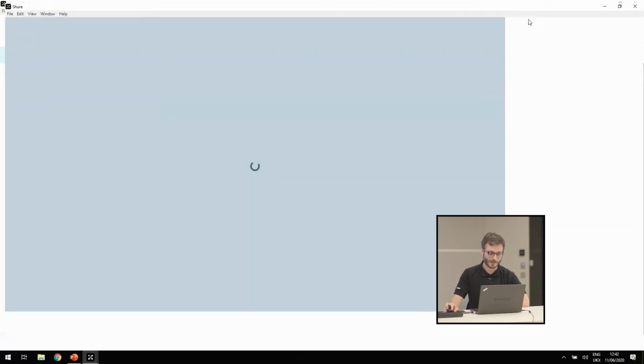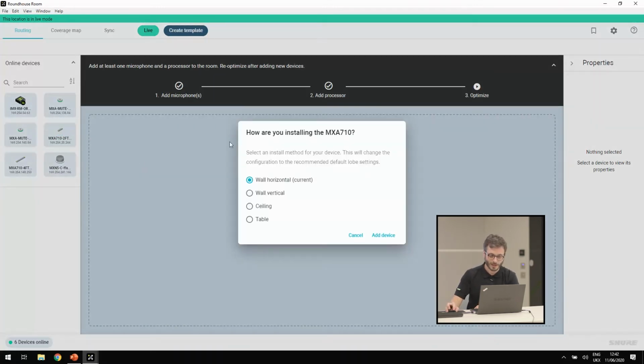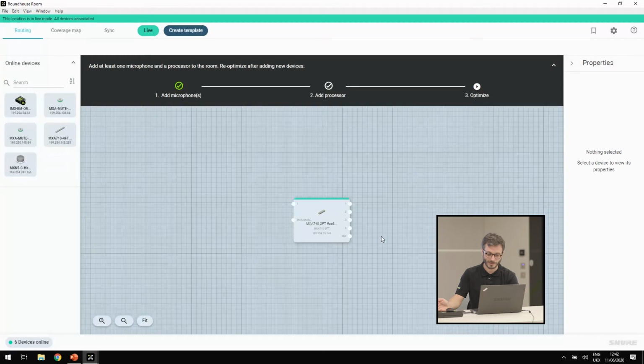So we open this location, and you can see on the left-hand side in our online devices, we have the MXA-710 2-foot array. I'll quickly identify it and you can see one end of the mic is flashing. Flashing at my end here. Yeah, thank you. So that's the one I want. I'm just going to grab that into my design, and it said, how are you installing it? Well, I'm going to use the wall horizontal for this one. Let's add the device this time.